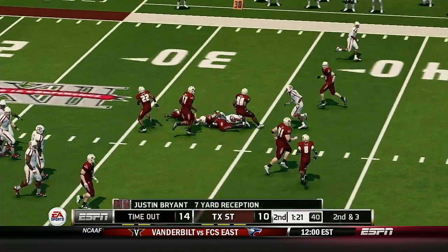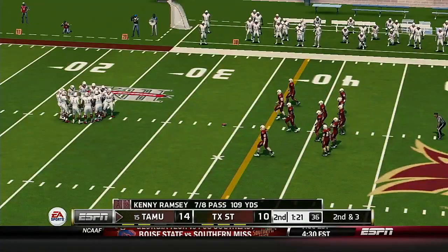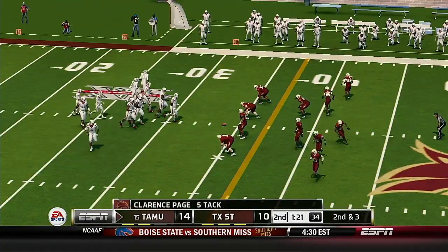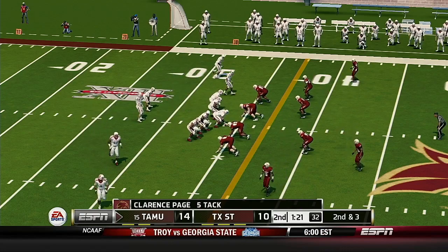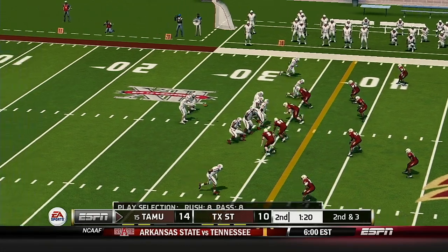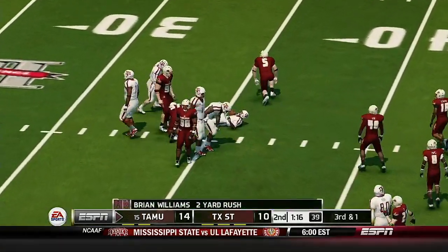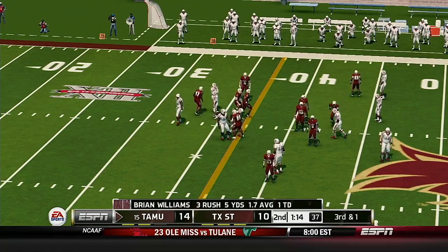Gets it out to his receiver in a hurry. Tackle made around the 34-yard line. What a throw for a big gain. That is a great example of the quarterback seeing the whole field and finding the guy who had the best chance of making a catch. He makes it to the 35-yard line.